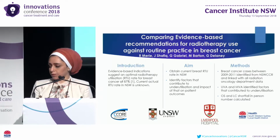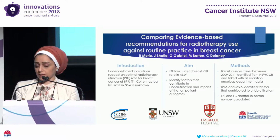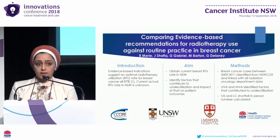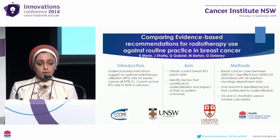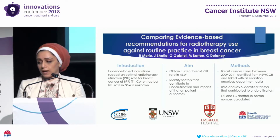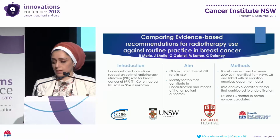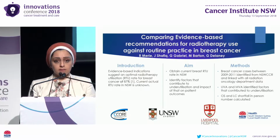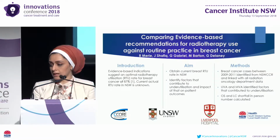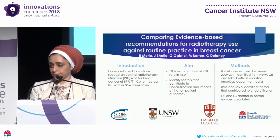Evidence-based estimates have reported an optimal radiotherapy utilisation rate to be 87% in cancer patients in an updated Australian report that was published in 2012. However, the current radiotherapy utilisation rate in New South Wales for breast cancer is unknown. So the aim of this study was to obtain the current actual radiotherapy utilisation rate and compare that to the optimal, and also try and identify factors that impact on underutilisation or possibly overuse of radiotherapy, and the impact of that on patient outcomes in terms of local control and overall survival.